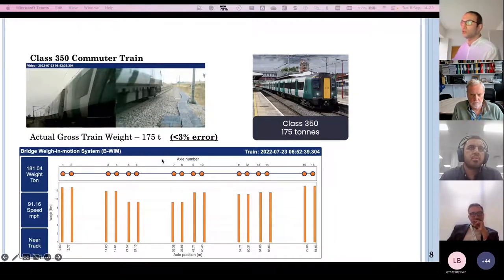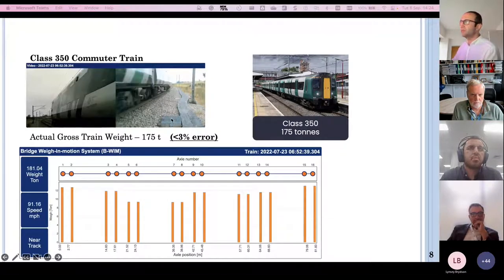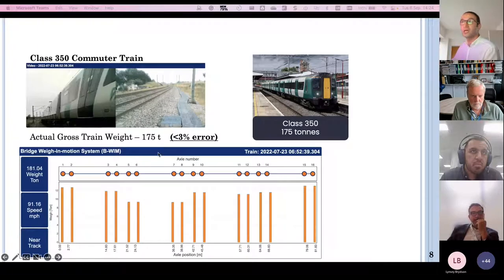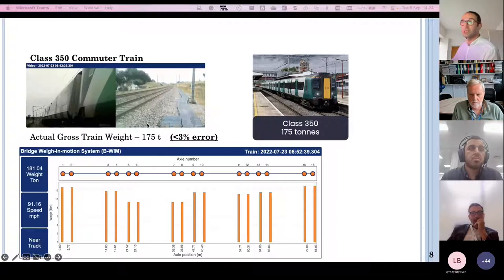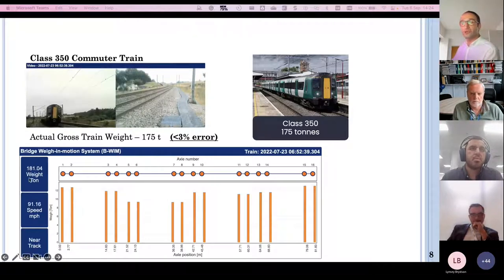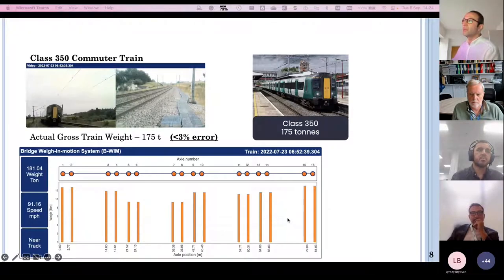So for instance, the video footage shows the crossing of a class 350 commuter train at a very high speed, 90 miles per hour, and the predicted axle weights are presented in the figure below. It has 16 axles. The actual gross train weight specified in the manufacturer specification is 175 tons, and this train crossed the bridge site on a Sunday morning, so we assumed the train is mostly empty, and the system determined the total train weight as 181 tons, which is less than 3% error.